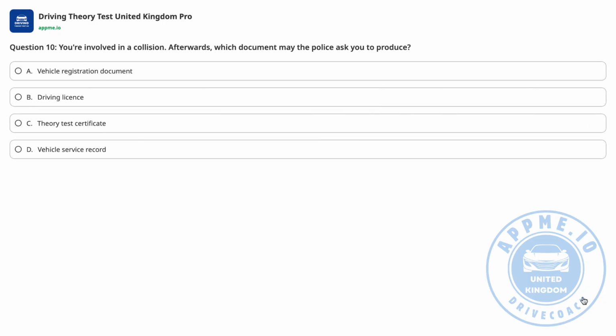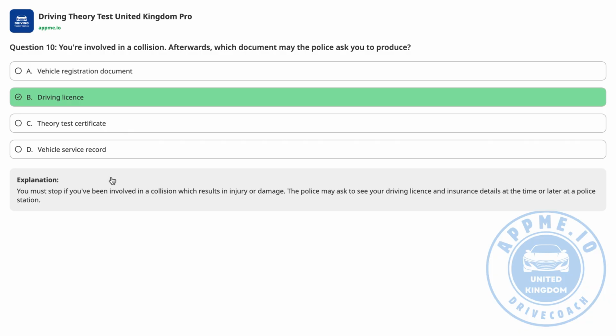Question 10. You're involved in a collision. Afterwards, which document may the police ask you to produce? A. Vehicle registration document. B. Driving license. C. Theory test certificate. D. Vehicle service record. The correct answer is B.